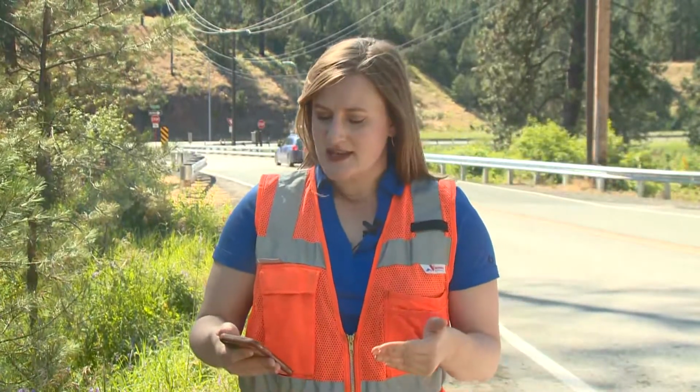Now, during the construction, when drivers had to make the detours around this road, they were seeing detours of 30 to even 40 minutes. Now that this is open, more than likely, they're very excited that that drive is a lot shorter. In Spokane, Cody Proctor, KREM 2 News. Cody, certainly some welcome news. Thank you very much.